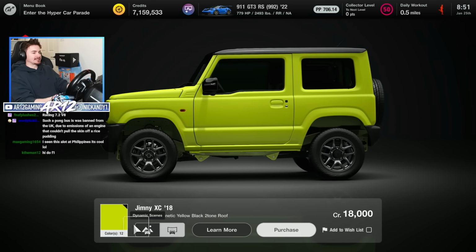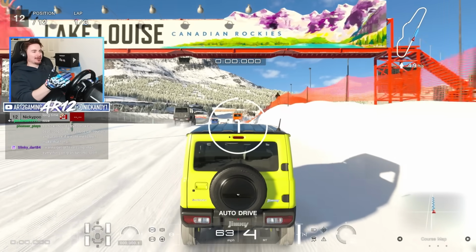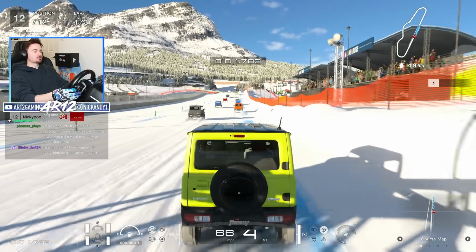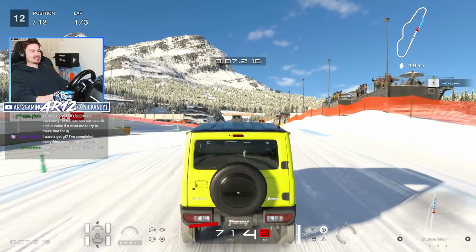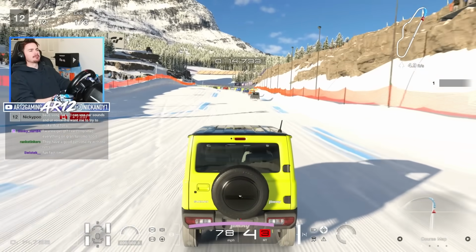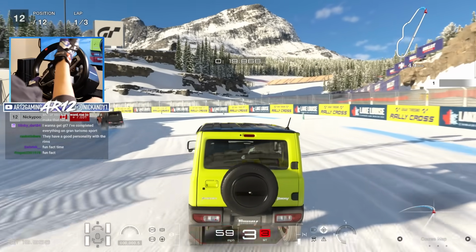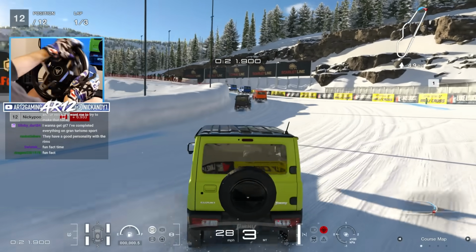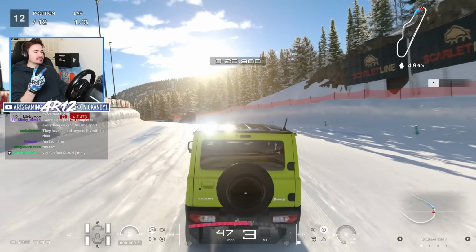We have 63 horsepower. This wouldn't be an AR12 video without any fun facts about the incredible, undisputed world's greatest car, the Suzuki Jimny. Some of you might be looking at this going, "It's a funny looking Jimny." You'd be correct. I actually only discovered this the other day when this car was announced for Gran Turismo 7. But Suzuki actually makes two different Jimny.